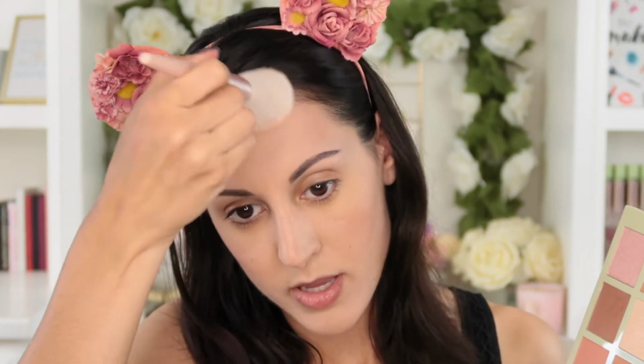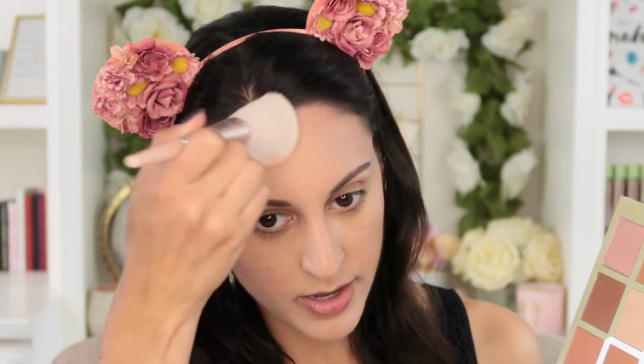This one has a little bit more of a shimmer to it. We'll take this up around the hairline. Ooh, yeah, that's really pretty.